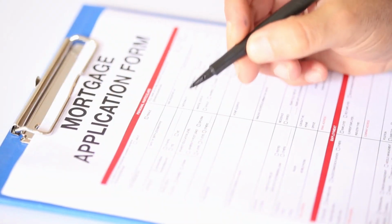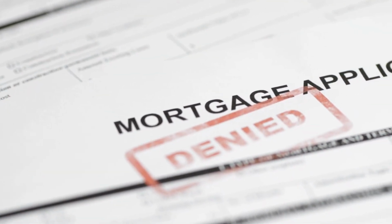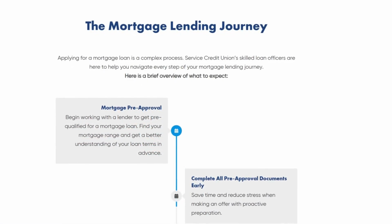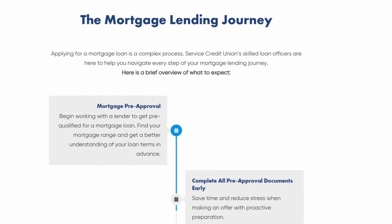Pre-qualified means that they do basically a small review of your finances. A pre-approval, they do an in-depth deep dive into your finances. So that language is kind of confusing, and I did reach out to them, but I haven't got a response back as to if it's actual pre-approval or a pre-qualification.